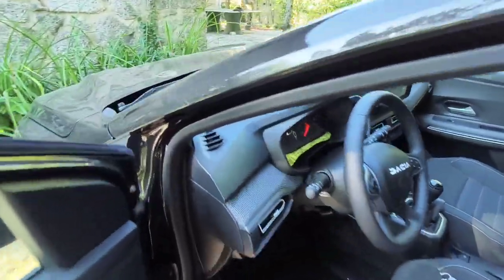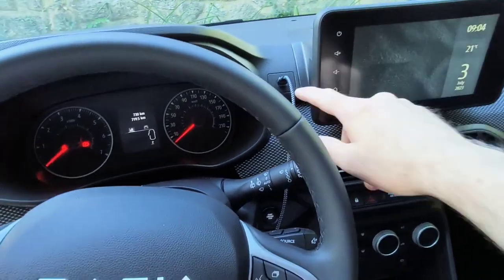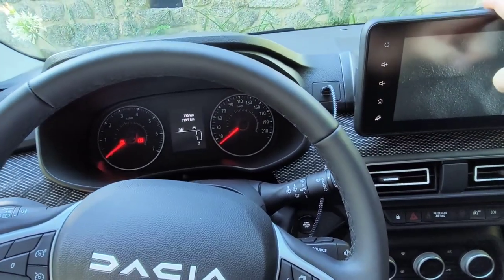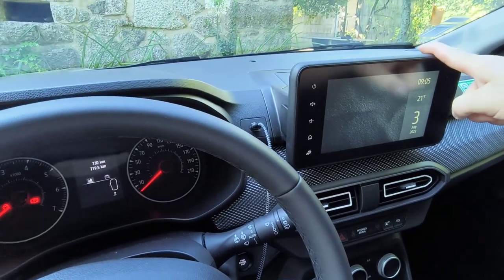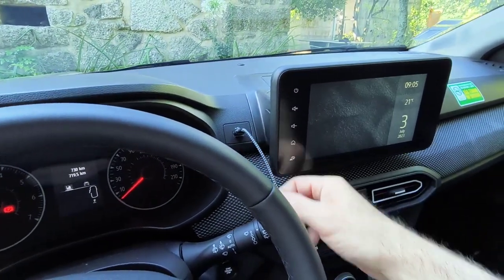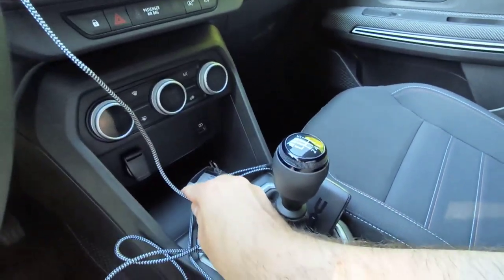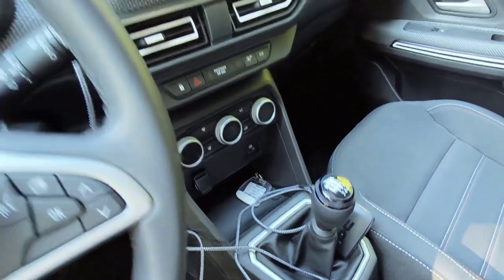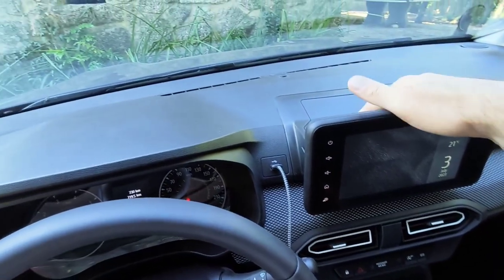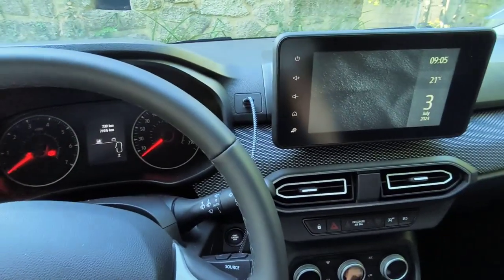Now, there is another problem here. You might have spotted it before. The USB for the in-car entertainment unit and Android Auto integration is all the way up here, which means you need to have, at the very least, a 50cm cable just to keep your phone safely out of reach. There's nowhere to put your phone. Phone doesn't really mount up there. It'll just slide off. And to be honest, the whole system's a little bit temperamental.